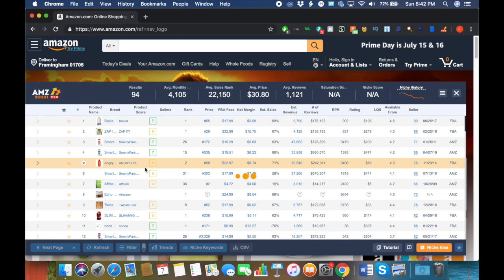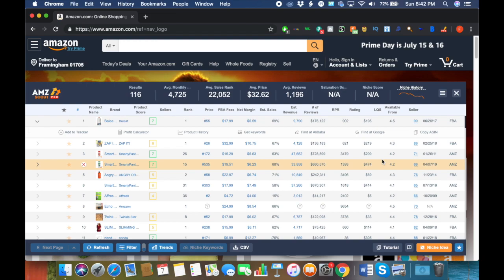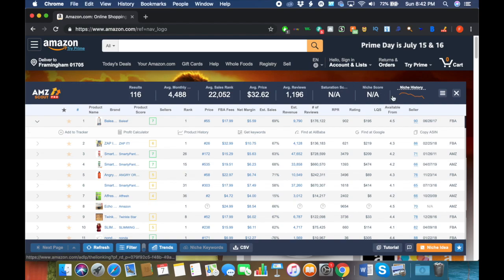So AMZScout Pro is by far the best product research platform that I have seen, the best Google Chrome extension. And one of the main reasons for that is they have this niche idea tab. We're going to go in depth about everything that AMZScout Pro does, but just one of the keys is that they have this niche idea tab, which will give you a good idea of a possible niche that could be a profitable product for you. So AMZScout Pro definitely distinguishes themselves by that, and then they can show you the niche keywords. We're going to go into everything, but there are a lot of really good things with AMZScout Pro, and we're going to get right into it.